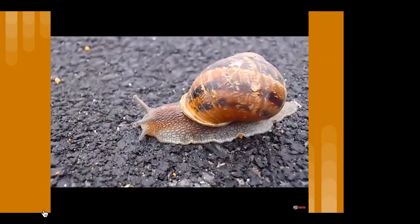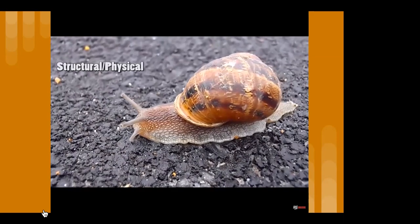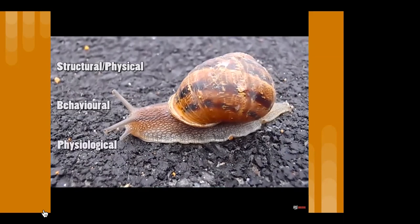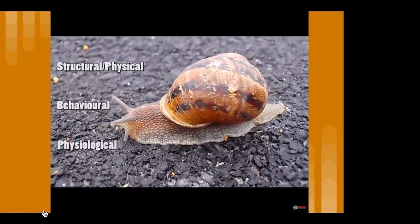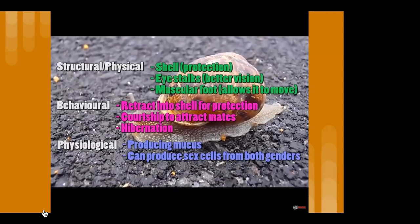In order to summarize what we've covered today, have a look at this snail. I want you to think of a structural adaptation, a behavioral adaptation, and a physiological adaptation. Here are some examples that you could have had.